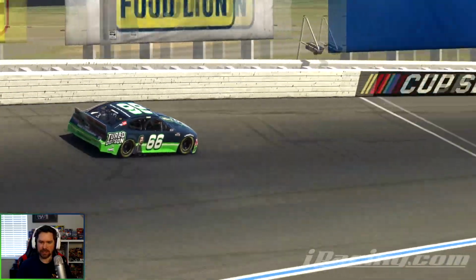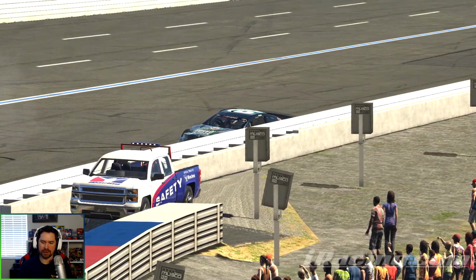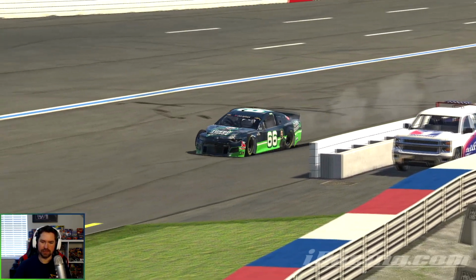Let's check out the damage, see what we do. Oh geez, yeah, we definitely went airborne, and our front hood is definitely smashed in. Might want to try that from a different angle so we can get an overview of the entire field, because I'm sure some other cars went flying, so let's try that.